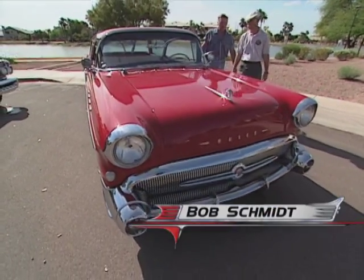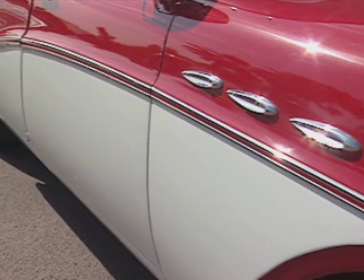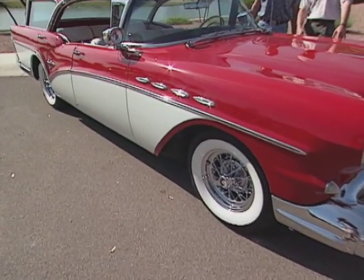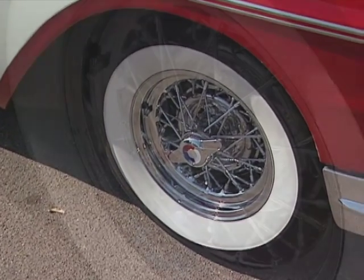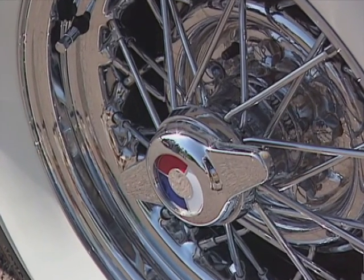Where did you find it? Down in Florida, actually. Wow, beautiful car. Now with the 4 port vents there, the Century and Roadmaster had that. If it was a Special, it would have had just 3, right? 3. Beautiful. And how about the Kelsey Hayes? You'd get them over the counter after 1954. They put them on the Buick Skylarks, but a lot of people wanted the wire wheels over the stock hubcap, so you could still get them through the dealerships, and people would put them on. Really dresses up the car.